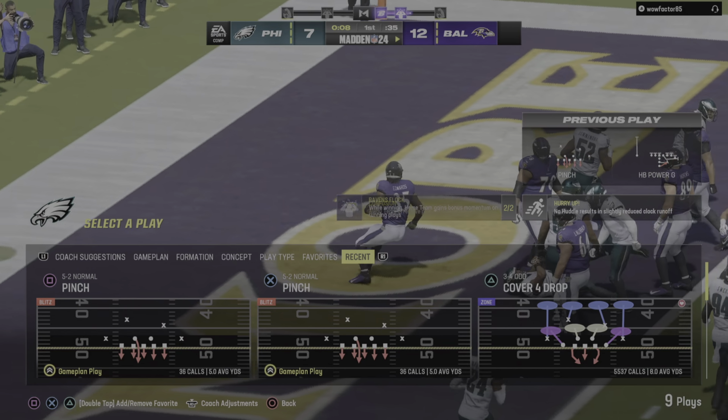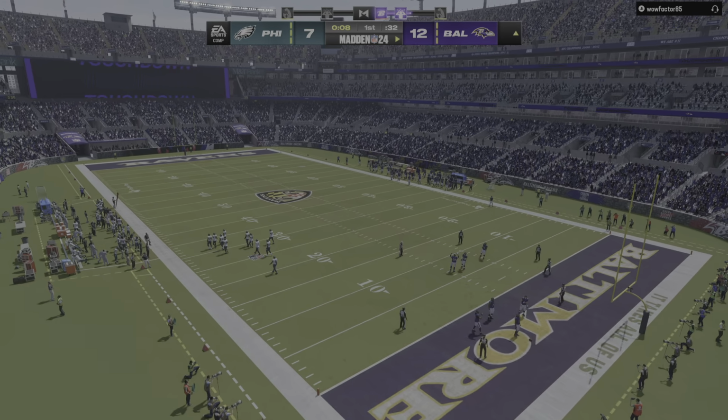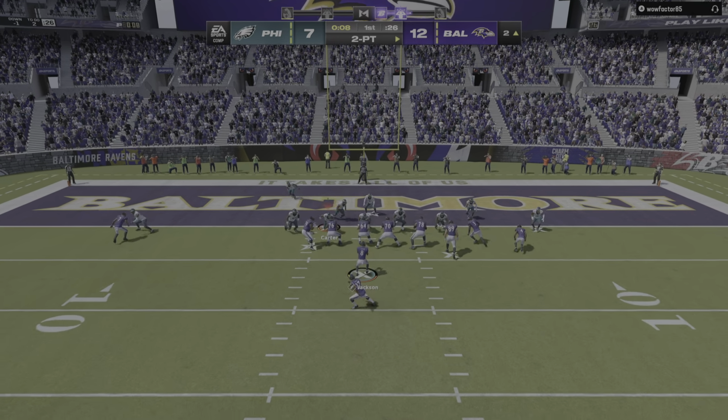I wasn't sure if they might pass it, Charles. We know that they like to mix it up down here around the goal line. Yeah, almost felt like the offensive line said, forget mixing it up. Let's call our favorite running play over our best blockers, and let's get this one in.